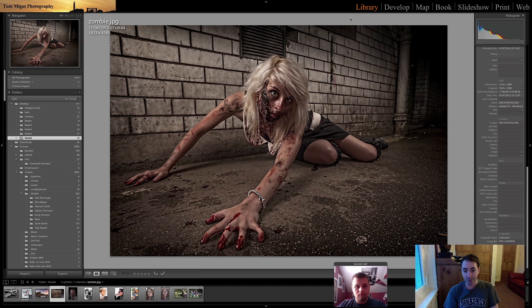I like the blood effect, right? Let's point out this is not from a movie. This is amateur photography, and I think that's very nicely done in terms of makeup on the face, as far as I can tell. Yeah, for amateur it's pretty good.